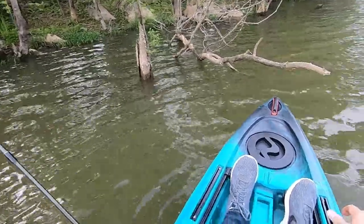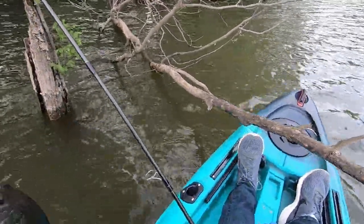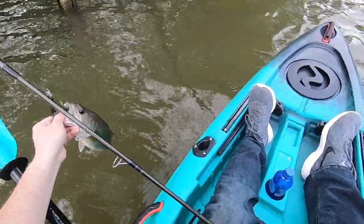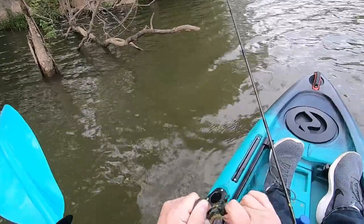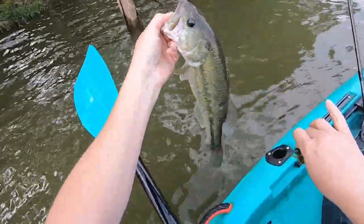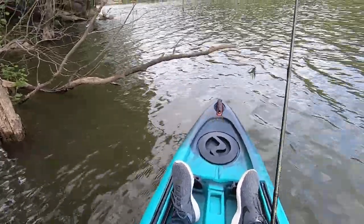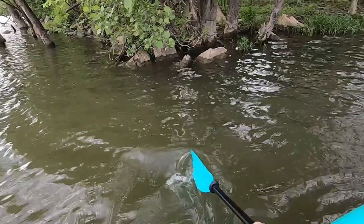Oh, and I'm going into the tree. Man, this wind is a real pain. That sucker was super shallow. Yes. Oh, he wasn't going nowhere. Come out of there. There we go. All right, not a big one. Thank you, Lord. That was fun. All right. Awesome. First chatterbait bass.